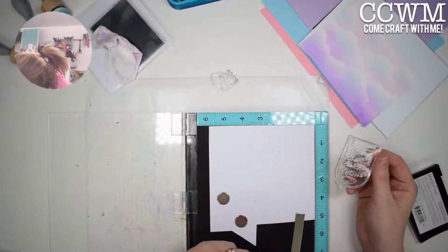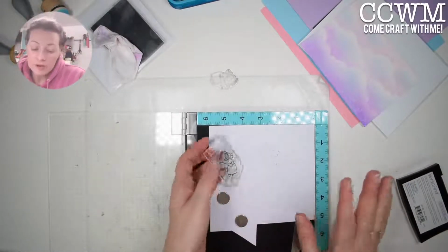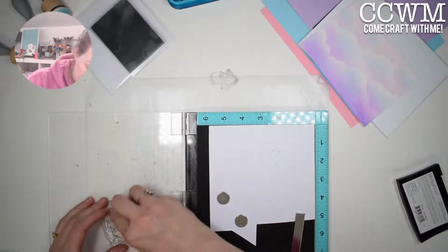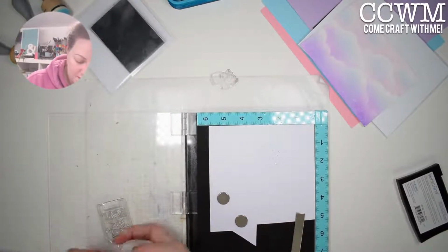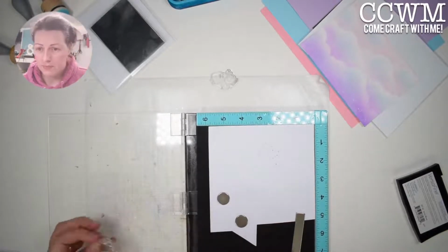You can see the lines. So 100% of the time that I have done it, I've had to go back in with a pen and draw it on. Like 100% of the time I've had to do that. Normally it comes out a little bit better than that. I wonder if it's just the fact that I've not used this stamp before.